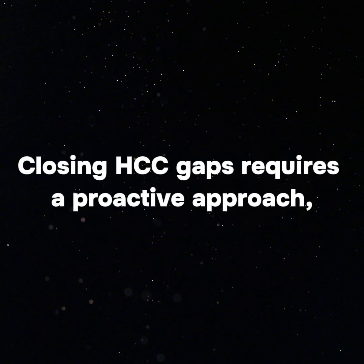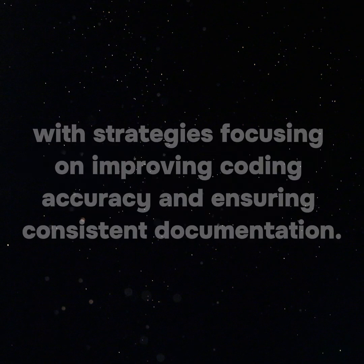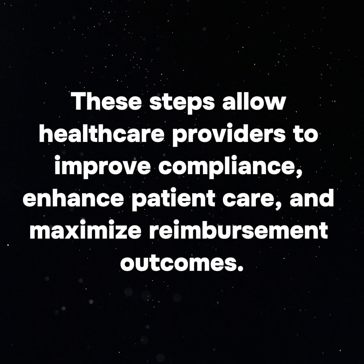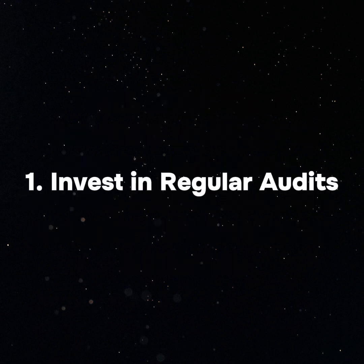Closing HCC gaps requires a proactive approach, with strategies focusing on improving coding accuracy and ensuring consistent documentation. These steps allow healthcare providers to improve compliance, enhance patient care, and maximize reimbursement outcomes. 1. Invest in regular audits.